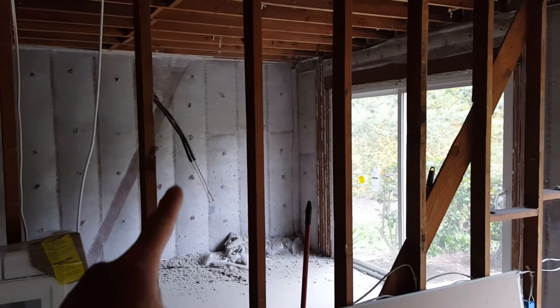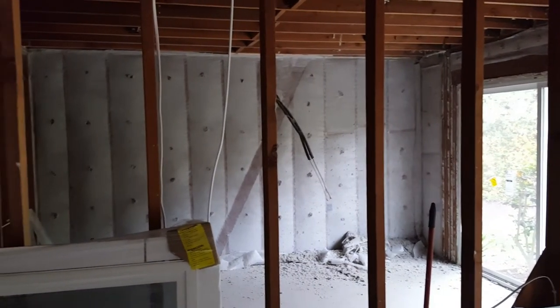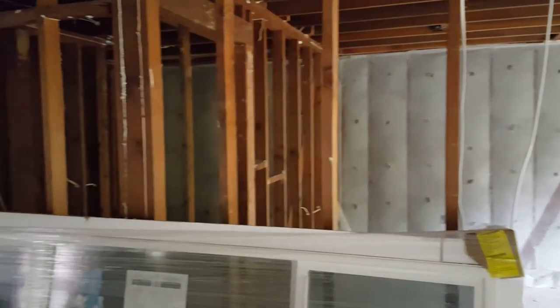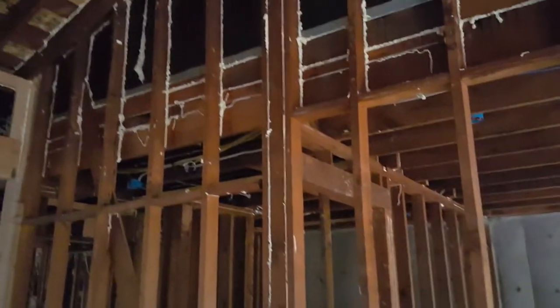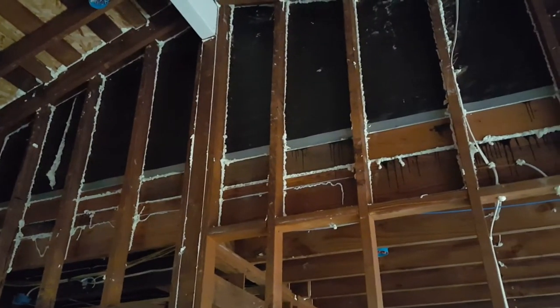Those plumbing lines right there are for a ductless heating, ventilation, and air conditioning system. Here's one more window there that we need to install. Well, it's kind of cool. You can see all the air sealing techniques we're doing on this vaulted ceiling gable end here.